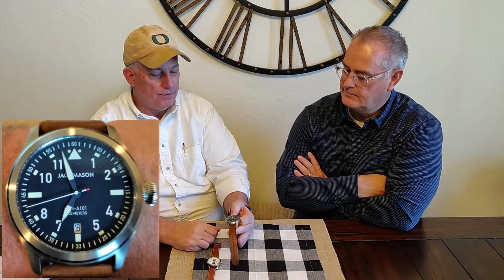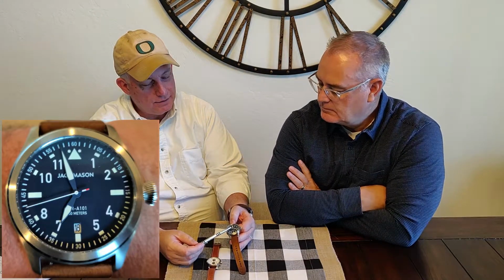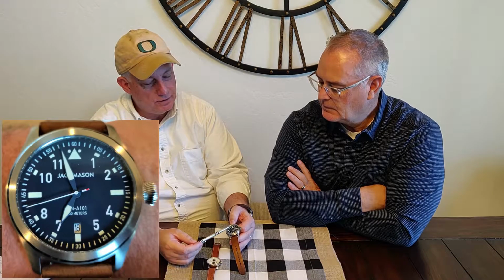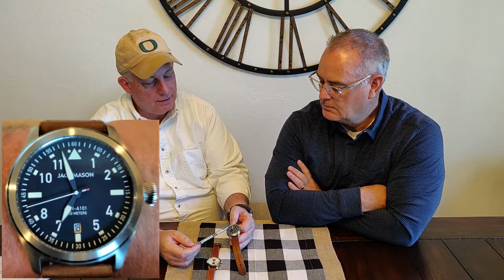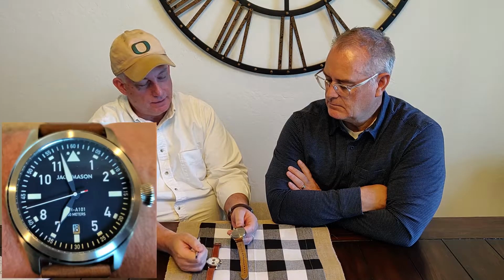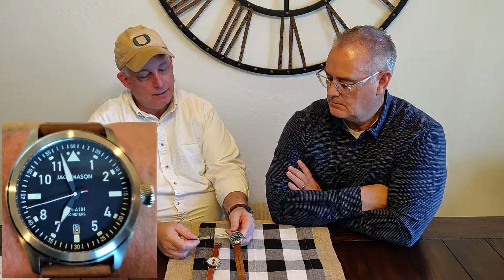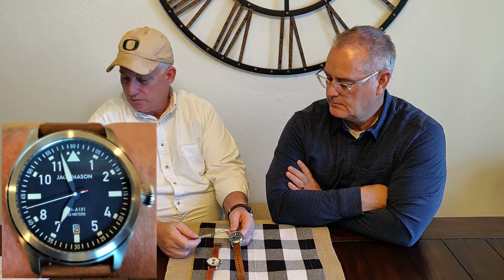So this particular one pays a little homage to Texas with the Texas colors. It's very hard to see, but you'll see it on close-up. Red, white, and blue on the second hand. And like Todd said, this is from their flight or pilot look and feel, which is why they added the plane on the back, which I think is way cool with the design of the back. This particular watch can be bought today on their website for $195. That is also a sapphire crystal and a stainless steel casing as well.